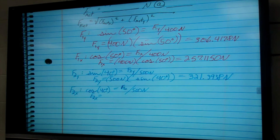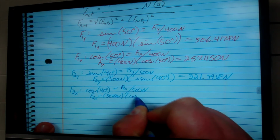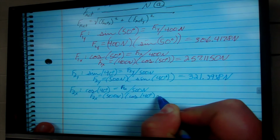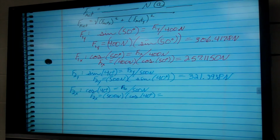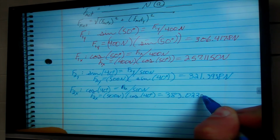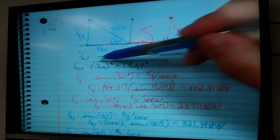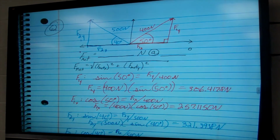So if it's simple, F2x equals 500 newtons times the cosine of 40 degrees, not 50. I get 383.0222 newtons. Technically, wouldn't that be negative, because it's going opposite? Yes, it will be negative, and this is where you have to notice that. You solve for magnitude, but you've got to visually see that it is going in the negative direction. Therefore, that's got to be negative.